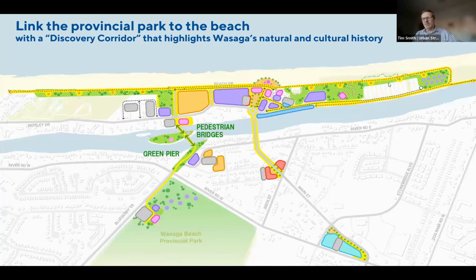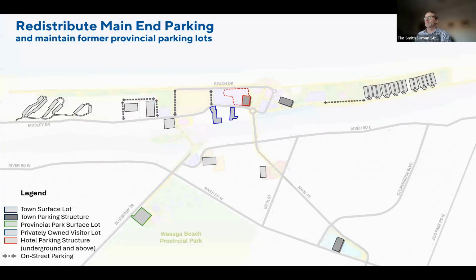Now, as some initial steps towards building this discovery corridor, we have this idea of a green pier that connects that provincial park to the river. It's taking the access road and the space within that public right-of-way to create a kind of linear park, if you will, that goes right out to create a platform overlooking the river that then gives you a place to anchor a new pedestrian bridge over to Nancy Island. And then with the improvements to the Nancy Museum, as we mentioned, and Culture Park, which you'll hear about, that creates that discovery corridor.